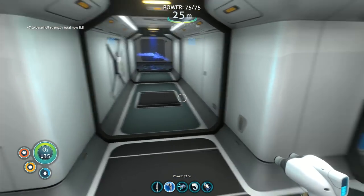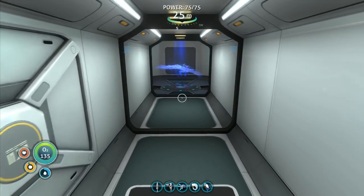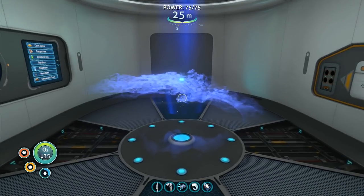+7 to base hull strength. Total is now 8.8. That is fantastic. That means that it's not going to sink. We're not going to spring a leak or anything.